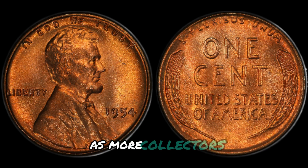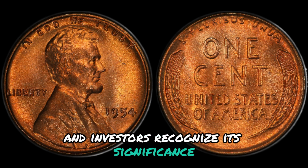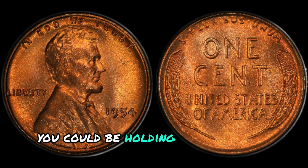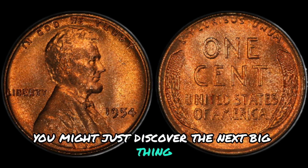If you think you have one, you need to look for a few key details. First, check the date. It should clearly say 1954. Then, examine the mint mark. If it shows the word Liberty instead of the typical letters like D or S, you may have hit the jackpot. Keep in mind that condition is crucial.